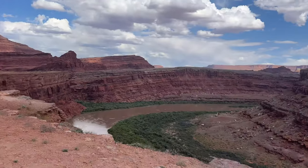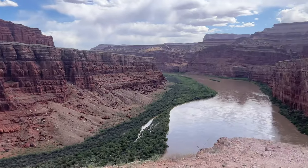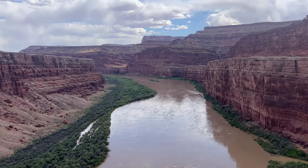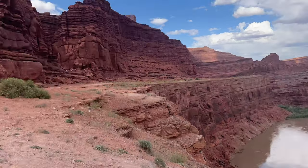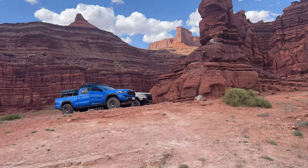Look what we're overlooking. Sorry, a little windy. That's the Green River down there. You see people rafting. That's so cool. Man, can't get any better. But check out the drone footage, guys.